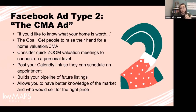There are some other services. I use Calendly. I like it the most, where you could go in and say, do you want to know what your home is worth? They can also, in that same ad, click on your Calendly link and schedule a 15-minute conversation with you about going over the neighborhood and the stats and what's going on. I would encourage you guys to all put 4 of these in your calendar every single week.